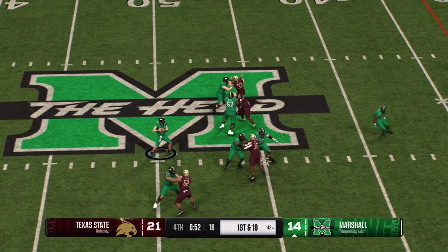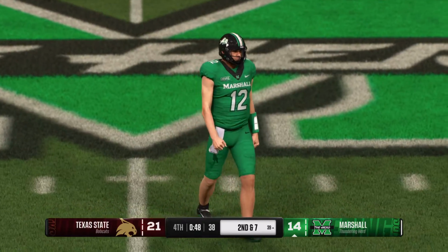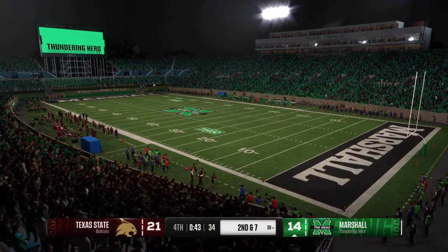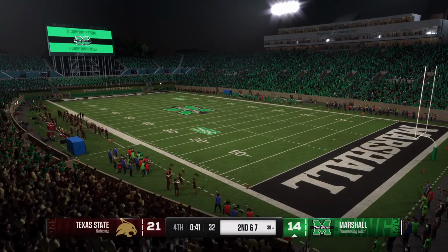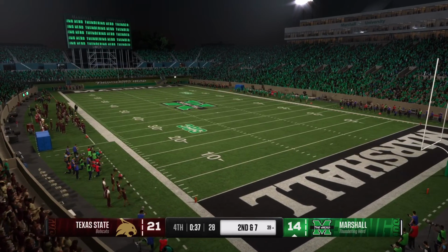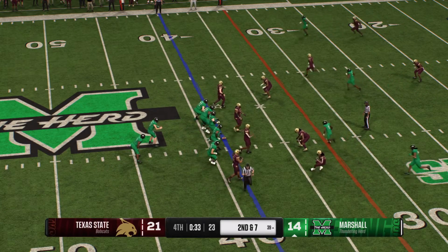Wants to throw on first down. Just gets rid of it to the running back underneath. Makes a catch and knocked down. This offense has their work cut out for them, man, because the coverage has been so tight. And if you're not throwing to the sideline or you're not getting past the sticks, this defense is going to tackle you inbounds like they just did on that last play and bleed the clock.